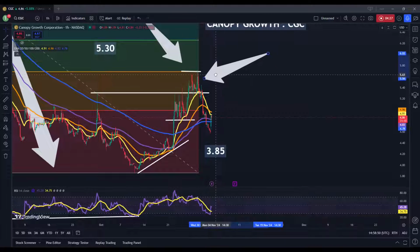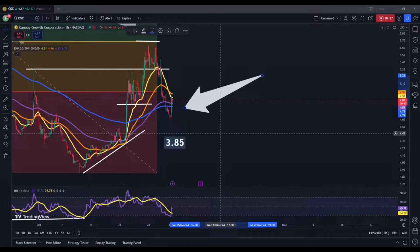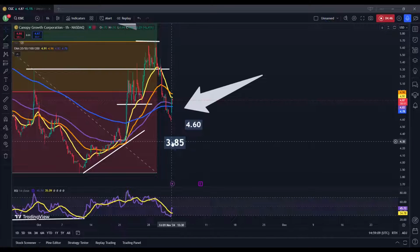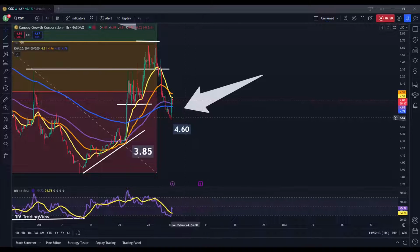And then in addition to that, this most recent move lower has now broken through support, which came in right around $4.80. So this most recent price low, we are seeing a bit of a bounce here off of roughly 4.60. I can sort of put that in here. So it does look like there is some decent support in this area.